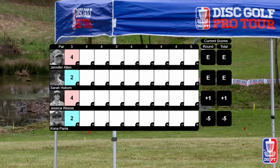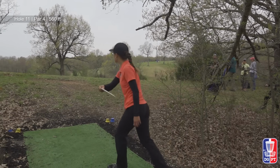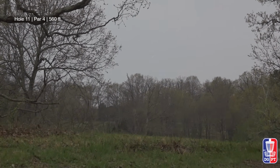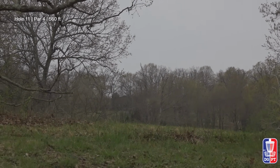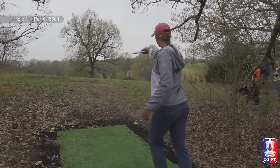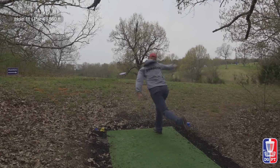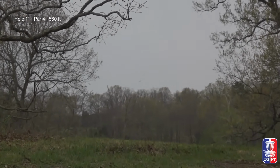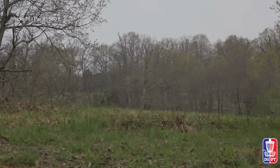And we're moving on to hole 11. Kona moves to 5 under on the round. Got a 560-foot par 4, a skinny fairway that then really opens up. On this one, the drive really needs to get to the center of the fairway to get a good look at the green. You get too far to the left and it can get jammed up. And if you get too far to the right, you'll have trees blocking a good line to the basket as well.